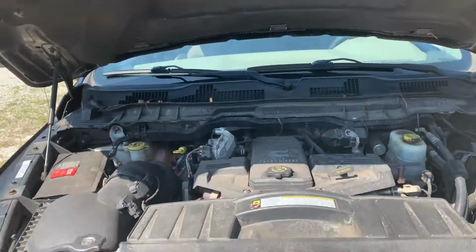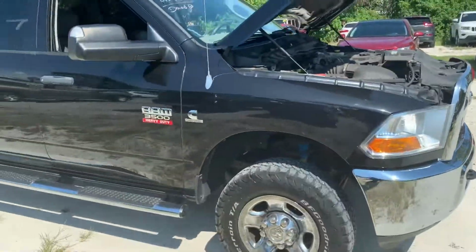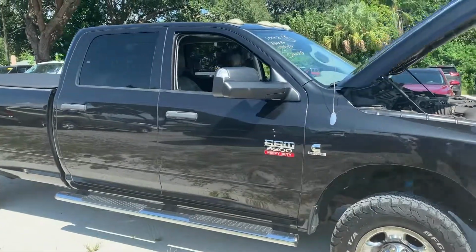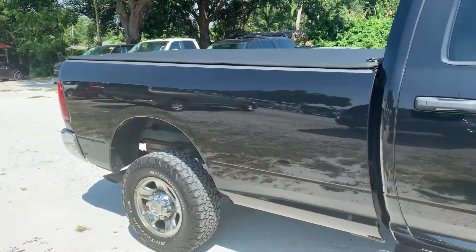Very nice. Very nice shape. The owner that traded in, traded for a 2019 Cherokee. No longer needing a full-size truck with a long bed.